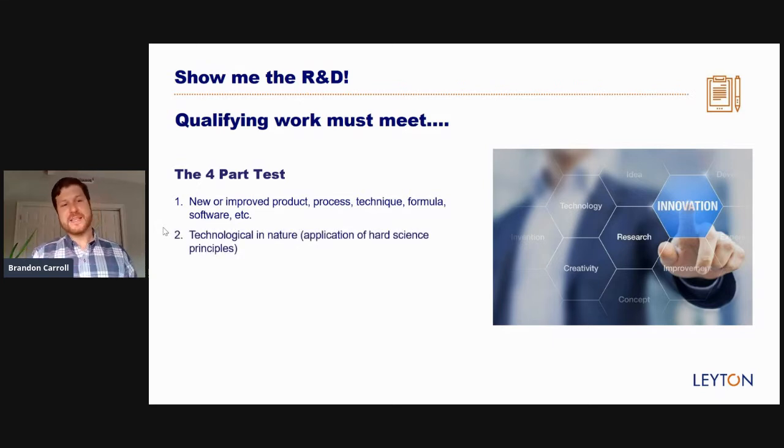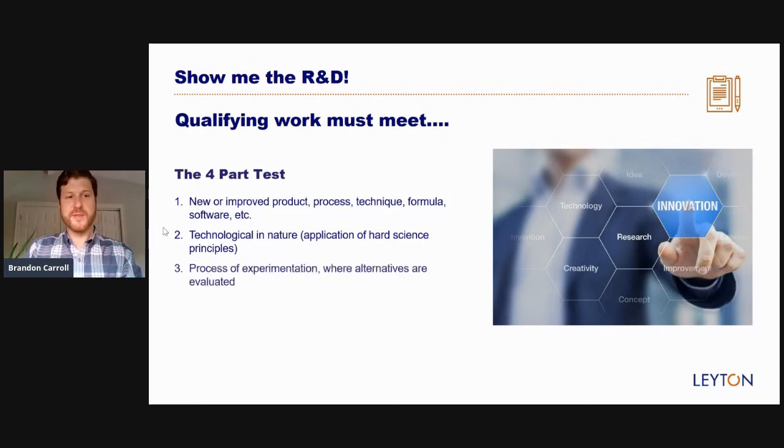Part number two is that it has to be technological in nature. So something of a hard science, and for software, that would be computer science. And three, there has to be a process of experimentation where you're trying different things and alternatives are evaluated and tested. And building on that, there has to be an elimination of uncertainty. That's really expanding on the process of experimentation and vetting other solutions out there on the market and making sure that yours is providing some competitive advantage. So that's really the 4-part test.